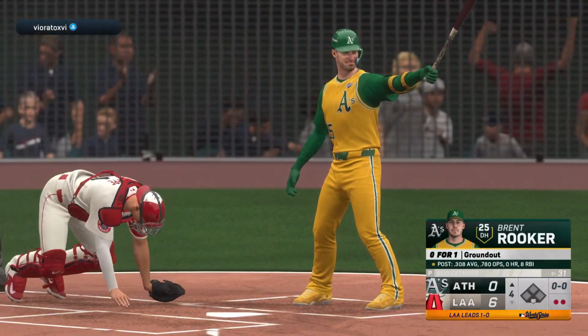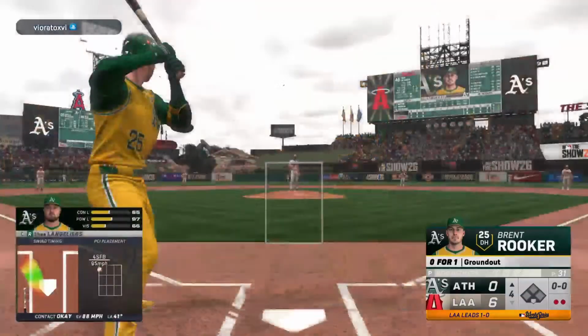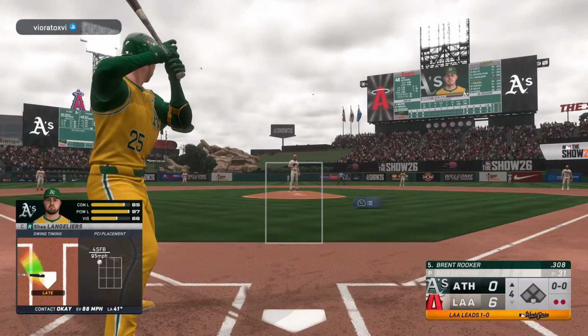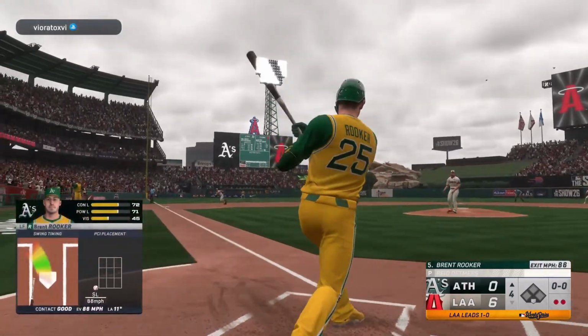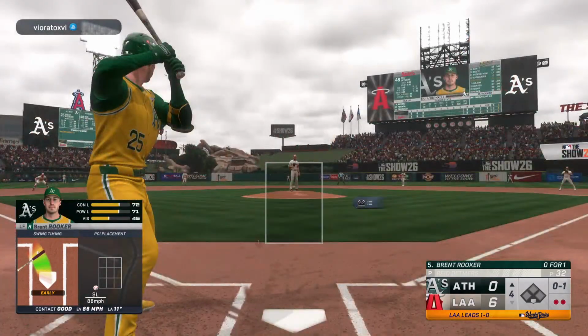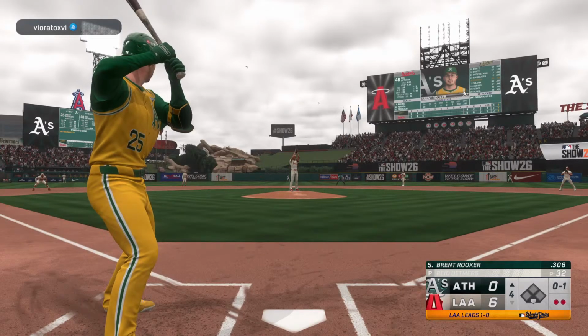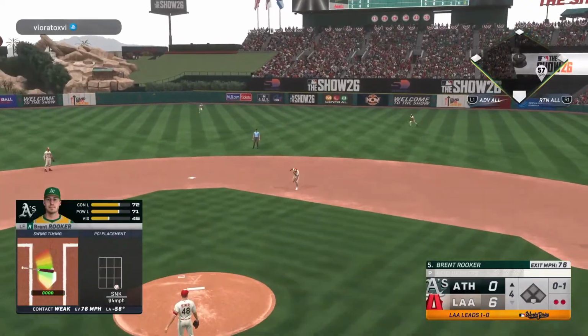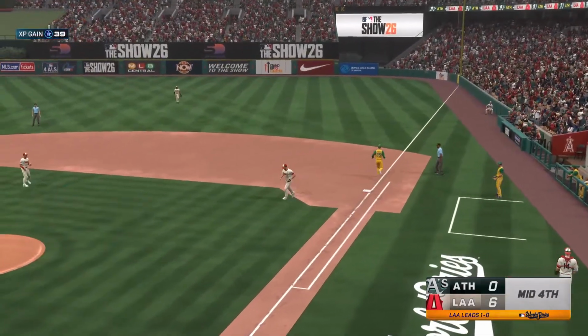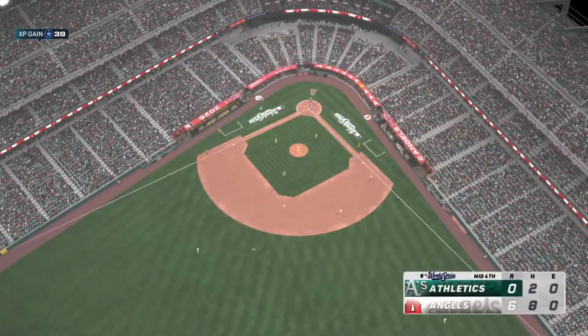Brent Rooker, the next to hit. Grounded out his first time up. Brent Rooker. And that one fouled off. Two down, nobody on. This ball's chopped on the ground. Moore sends it to first, and he has thrown 4 shutout innings.